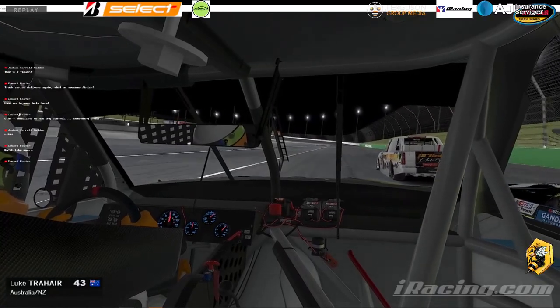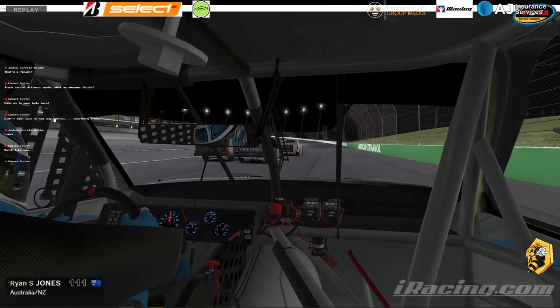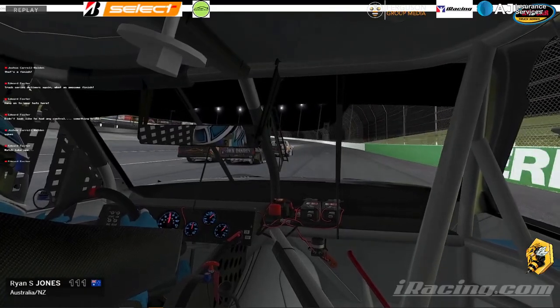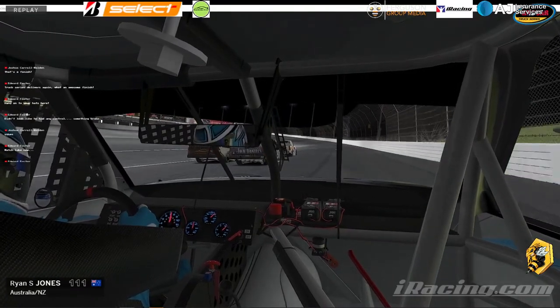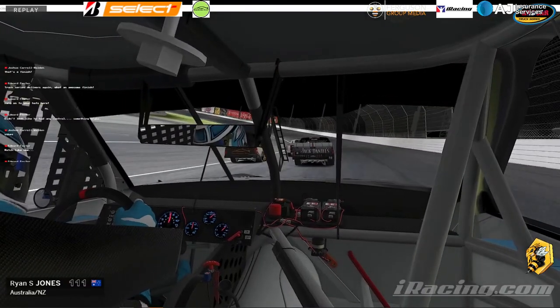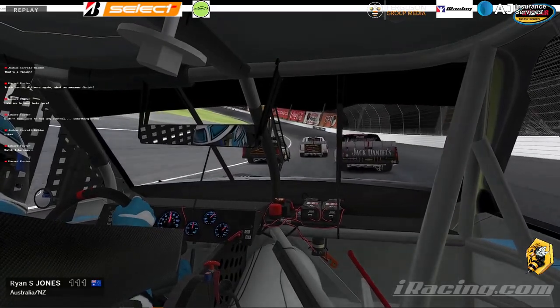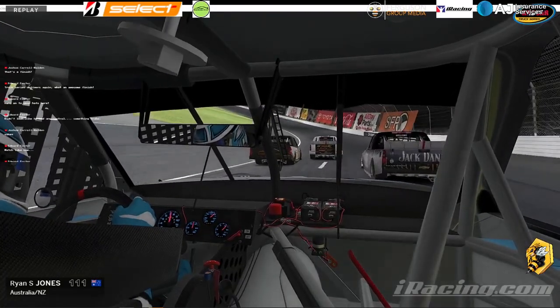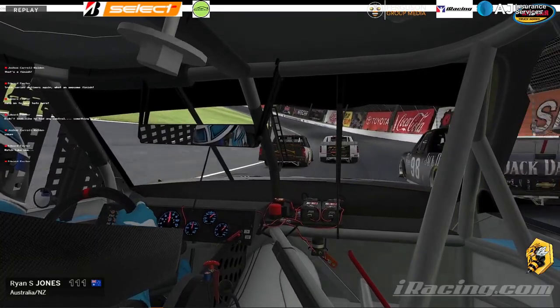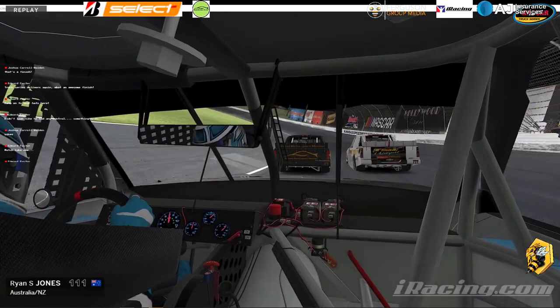A great drive. And speaking of great drives, Ryan Jones, we got plenty of vision of you tonight, putting the wind up those in front of you, and finally breaking out into the lead. And managing to create a really good gap there for yourself, jumping into pit lane in the same fashion as Trehear when that final caution period came out. So a really strong run from you all night.